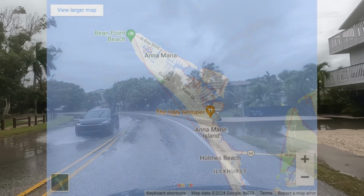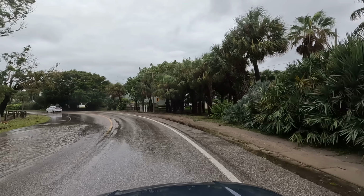We're now on Anna Maria Island heading north, and we're going to try to get up to Bean Point on the far north tip of the island.